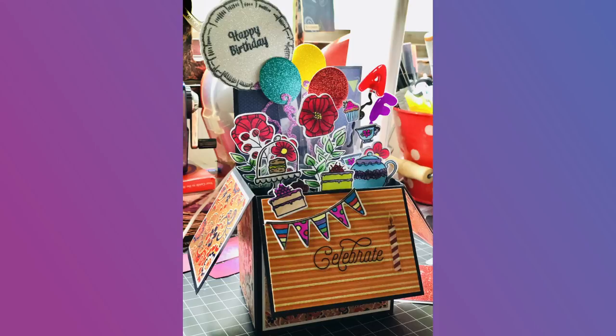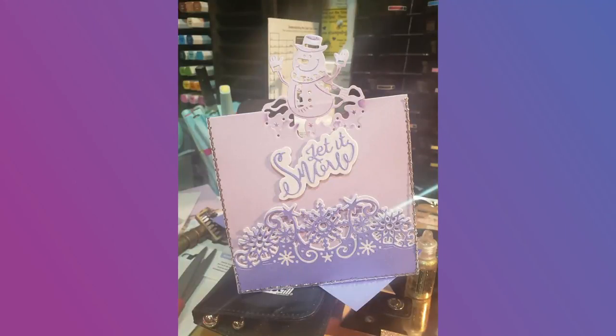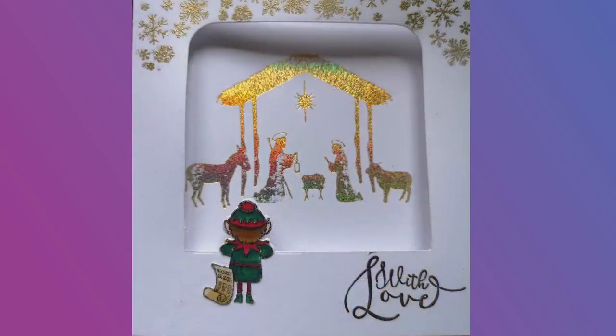Oh, we've got another one in from Jenny here, which is gorgeous. I'm loving that one with that little pop-up element there. Oh, we've got some foiling, Craig. This will make you happy. This is from lovely Debbie Holiday down in the Southwest. I do love that one there. That foil stamp one was available yesterday.